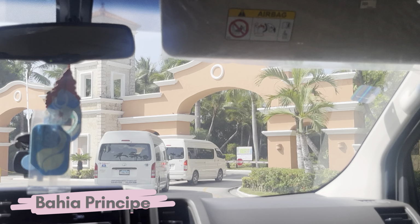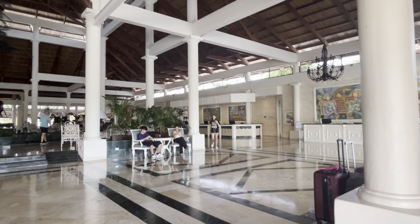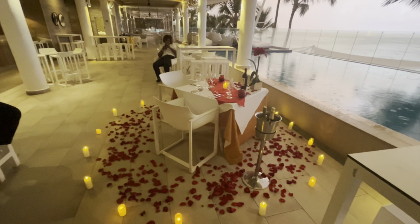I will show you how to organize everything so that your stay is relaxed and you do not miss out on any of the amazing activities at the resort. Whether you want to relax, have fun, or enjoy great food, this guide will help you.